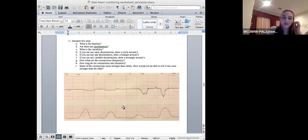Oh, here's a great one. So if you can see, again, I'm not going to ask you for baseline, but if I'm looking really closely, I would say that this is not a happy baby. This looks like a baseline of maybe 100. Can't really tell very well. But this is already not a happy baby. And if we're looking at the variability, what would you guys say it would be? You can guess. I won't say anything mean about it if you get it wrong.